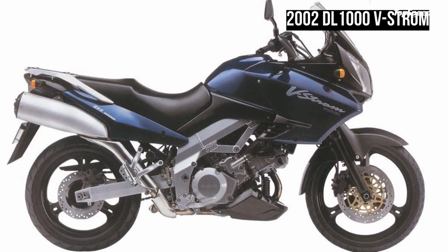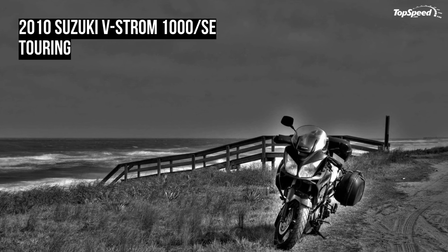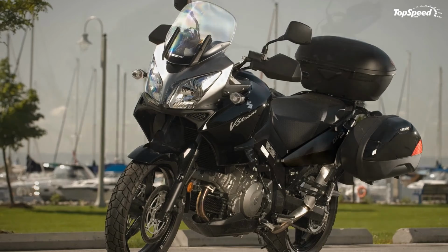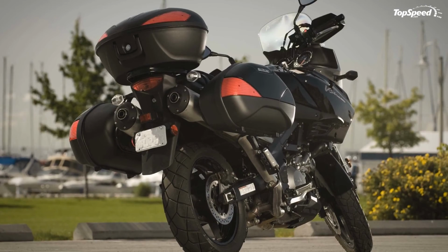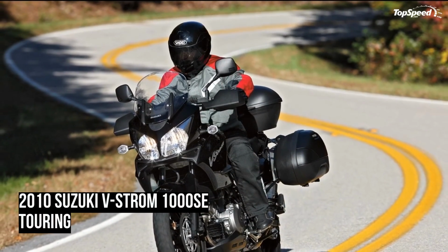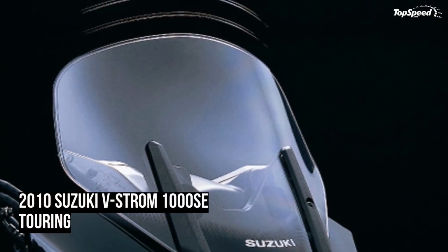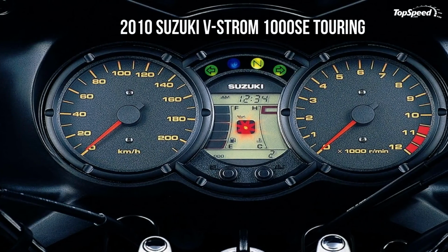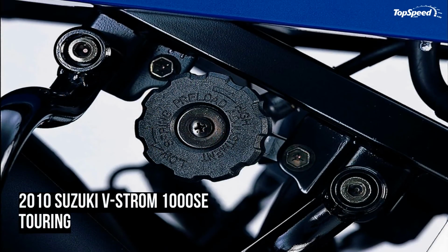Bolt-on sub-frame simplifies maintenance. Cartridge-style 43 mm front fork with adjustable preload provides 6.3 inches of wheel travel for a comfortable ride. Link-type rear suspension features a piggyback-style shock absorber with adjustable rebound damping and a knob-operated hydraulic preload adjuster, with 6.3 inches of wheel travel. Dual front disc brakes with large 310 mm rotors and twin piston calipers, plus single disc rear brake with 260 mm rotor and single piston caliper.